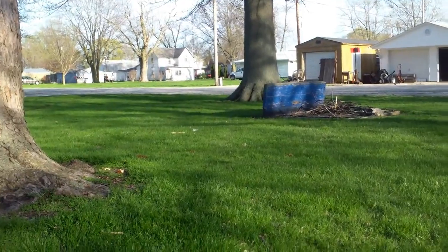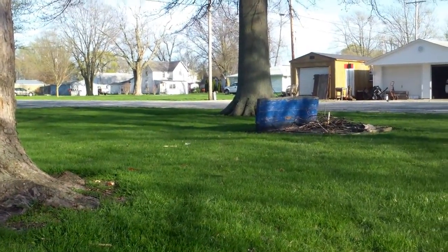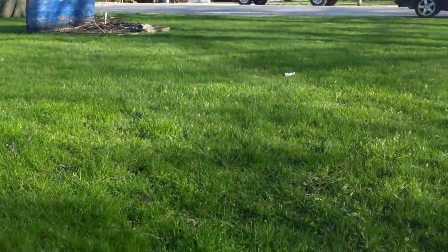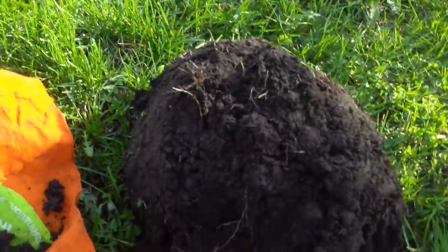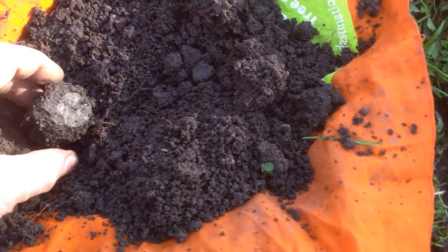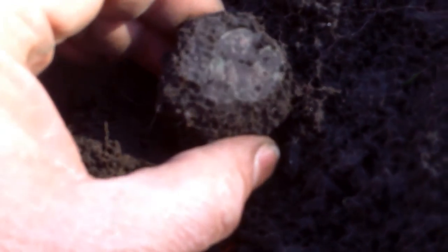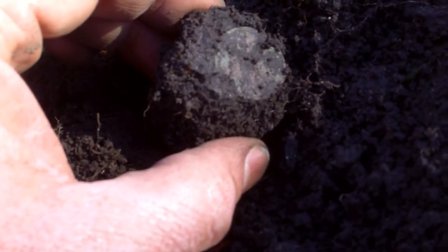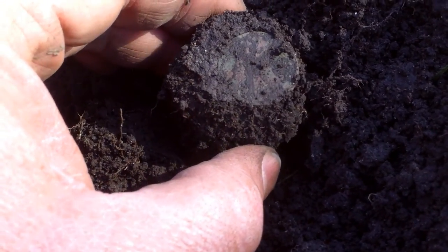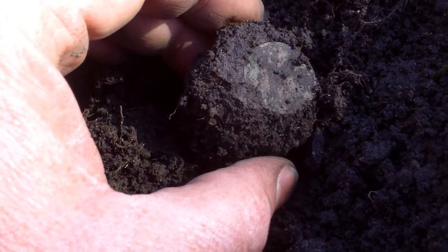Well, we just take what the ground gives us. If there's no silver or Indian heads to be found, might as well listen for the deep nickel signals. And here was another one. Again, looks like about 6 inches deep. And out here, you can see it right here in this dirt clod. This looks like it could be another V nickel.